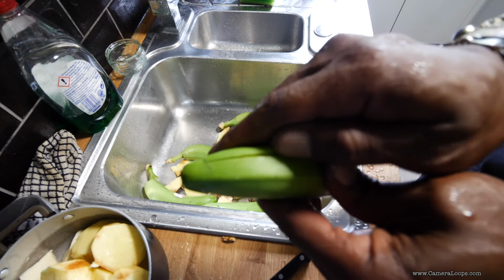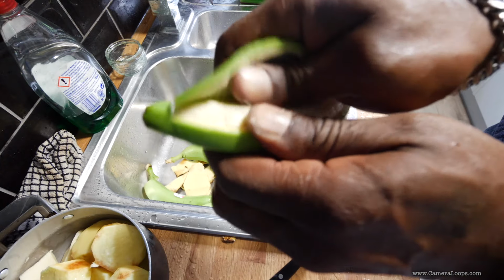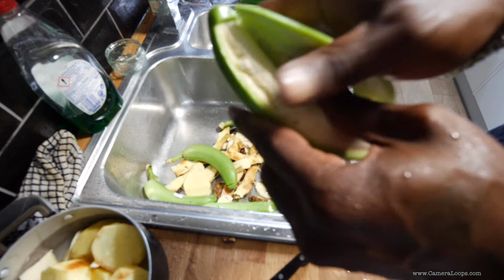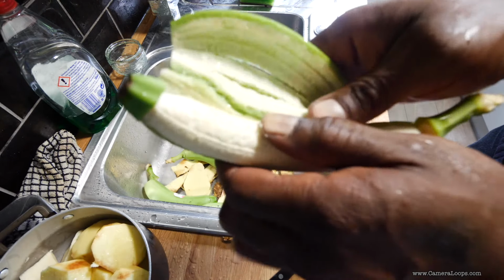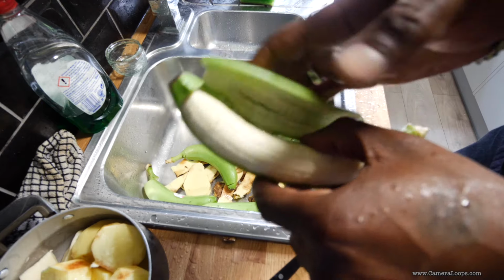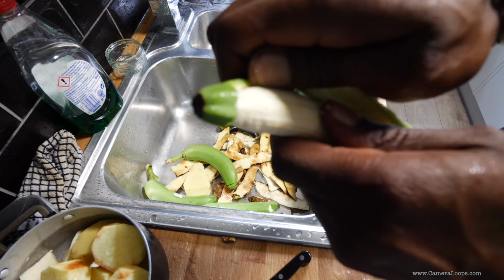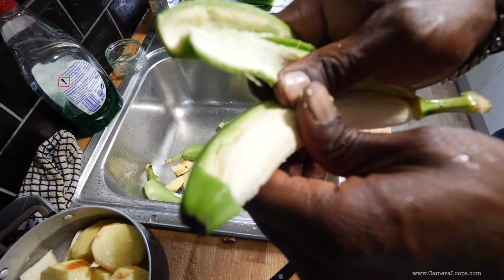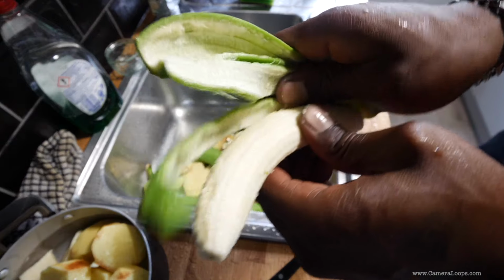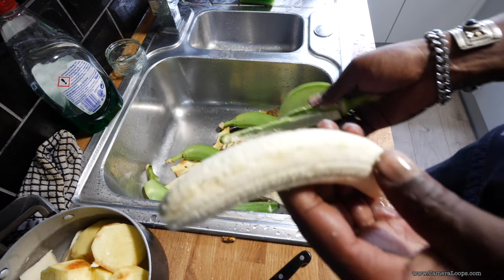You can easily peel these green bananas like this. Take the green skin off. So this is the same banana that turns ripe. You put this down a couple of days, it turns ripe and becomes sweet. But when it's green like this, it has no sweetness. It's just starch.